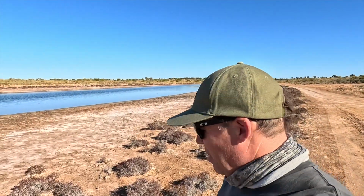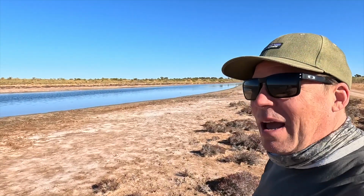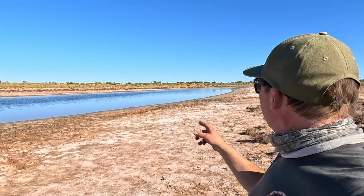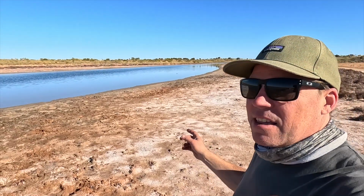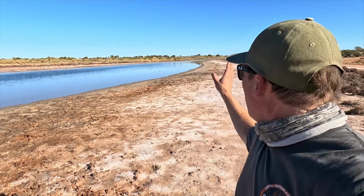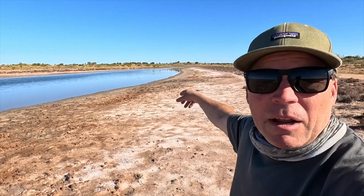So day number, I don't know now, but anyhow, here we are at a real interesting little feature called Savoury Creek. Lee tells us that this flows from the Northern Highway, I don't know, a couple hundred kilometres that way, into Lake Disappointment. And Lee was up here not long ago, and it was twice as full apparently.